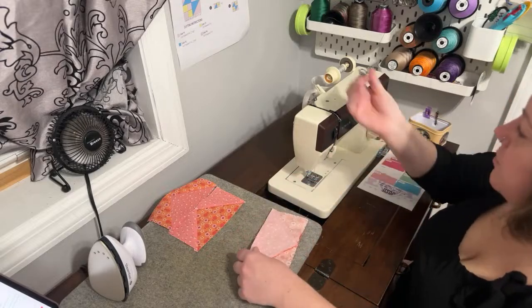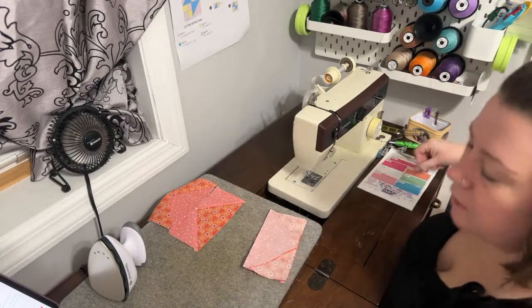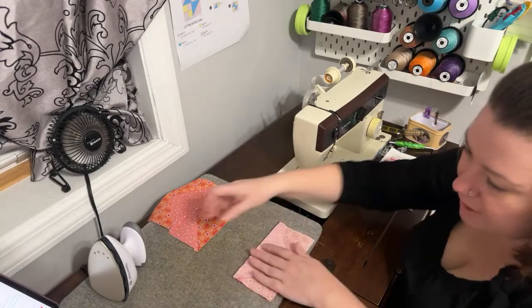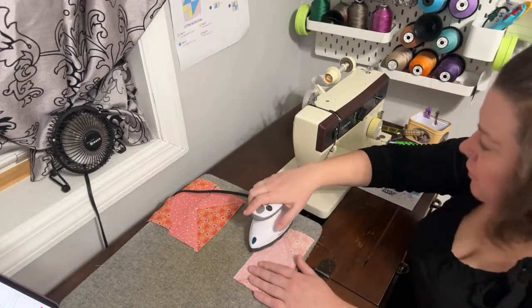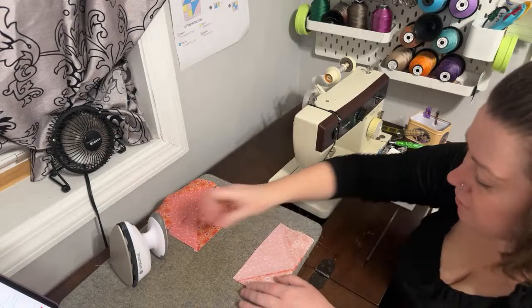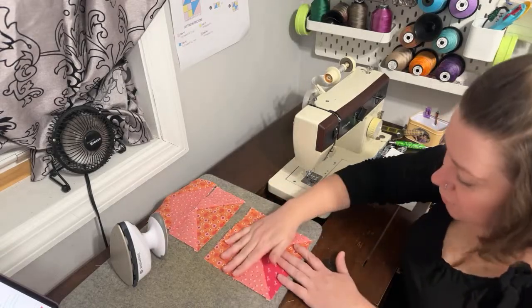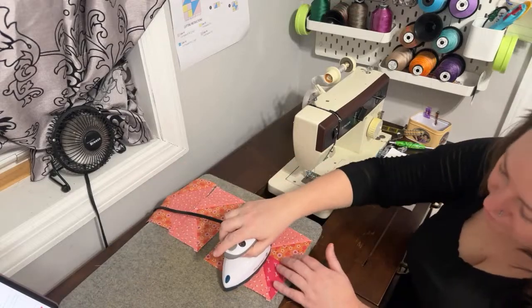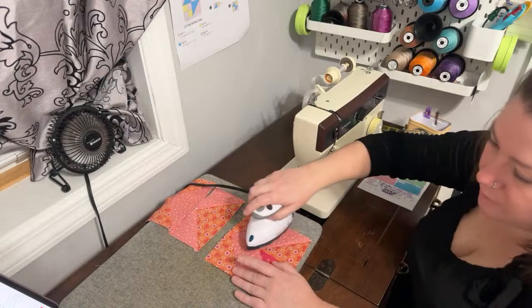And tonight I actually put Gutermann thread in. I had been using the Aurifil, and I felt like it was giving me so many problems, especially on the live. So I went back to the Gutermann, and I'm really happy. I think also I'm just so used to sewing with polyester thread that it's probably what I'm more comfortable with too.